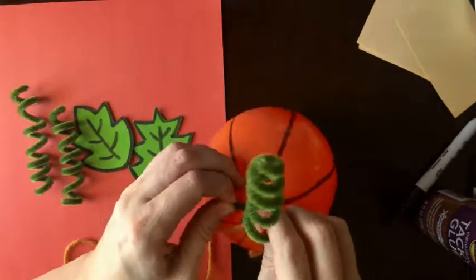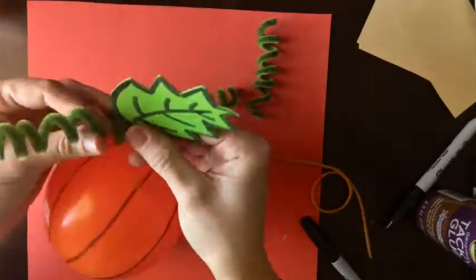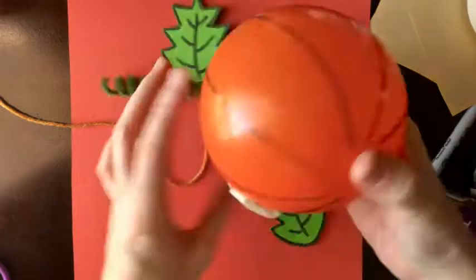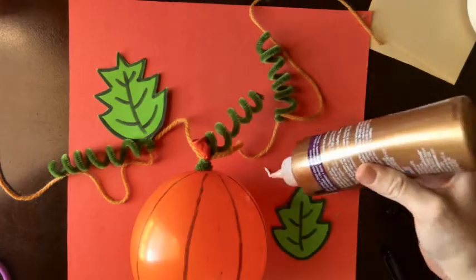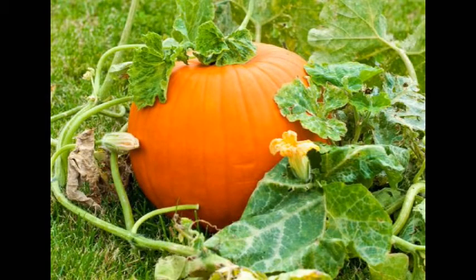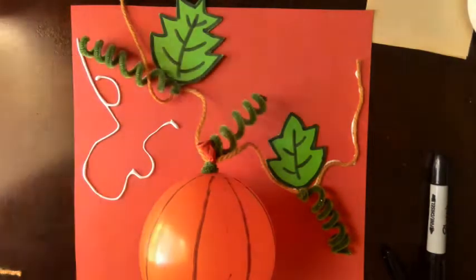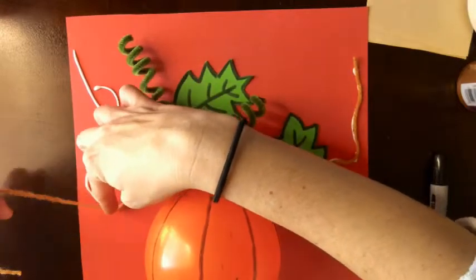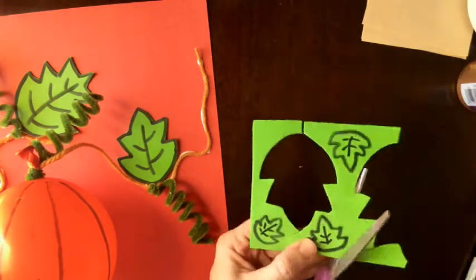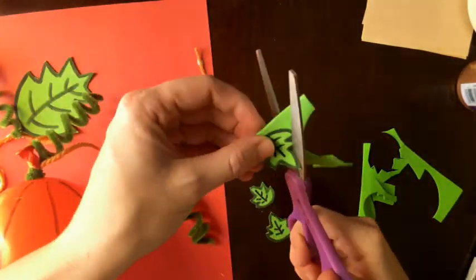I have these curly pipe cleaners that I twirled around a pencil or a marker. Those are called tendrils. And I have my pumpkin fruit. Now I know that when you look at pictures of pumpkins, you will see that they have these gorgeous yellow flowers, and I know I haven't included them in my activity right here, and that's okay, but I just wanted you to focus on these particular parts of the pumpkin plant. So I have the leaves, I have the stem, I have the fruit, and at the very end of the vine that's closest to the soil, you would normally see the root system.